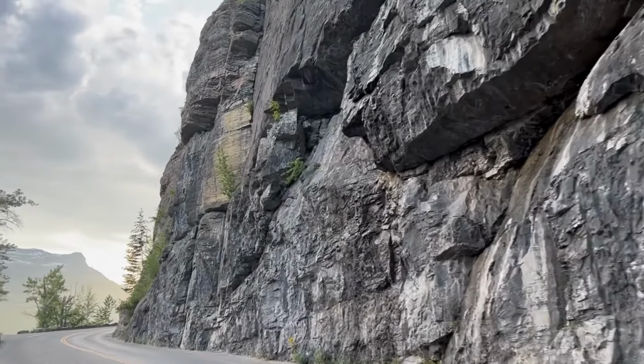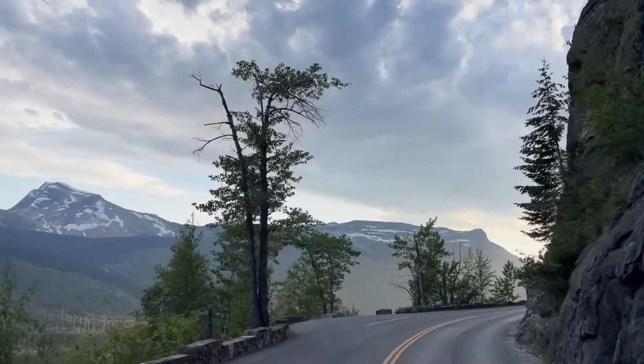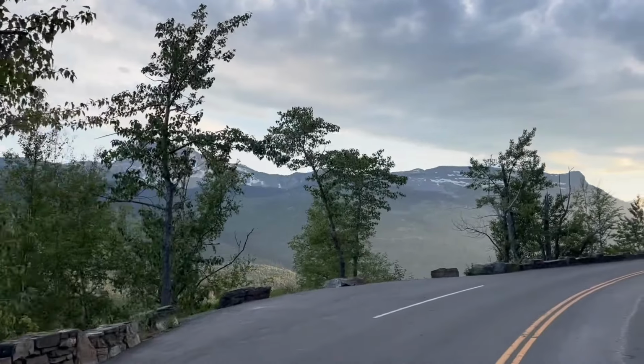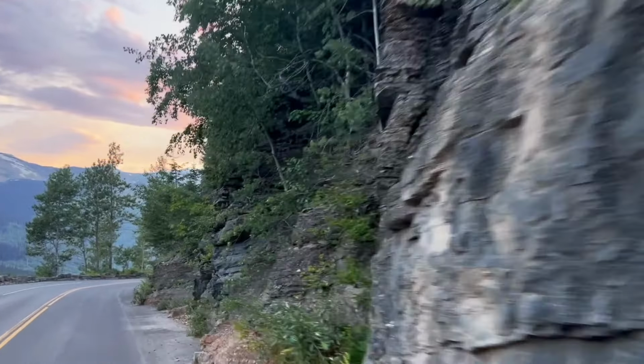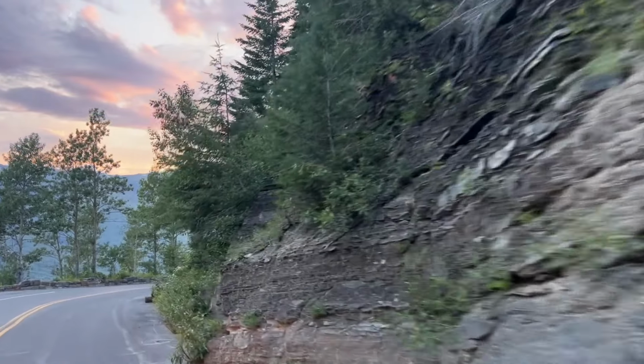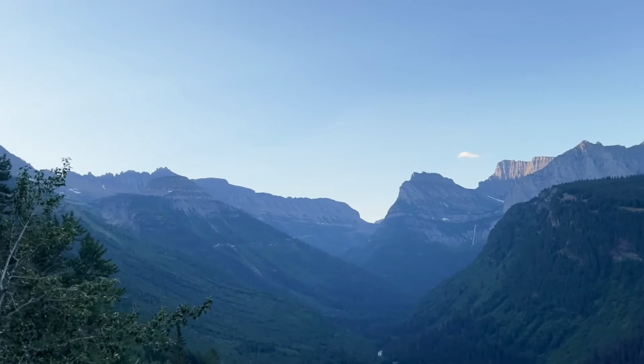There's no gas stations to fill up, so make sure that you are filled up before you go. I've seen a bathroom stop along the way, so that's a good thing, but no water fill-ups, no restaurants along this road. But you are going to see some incredible things. You're going to be hugging the canyon wall on one side, which is actually where you feel the safest, because on the other side is a sheer drop-off.